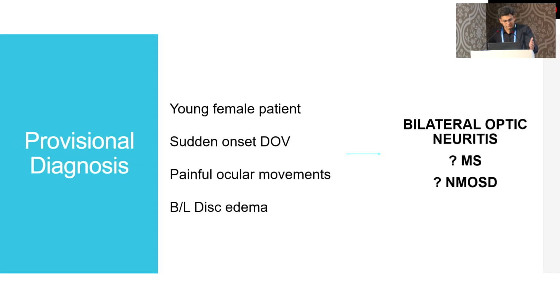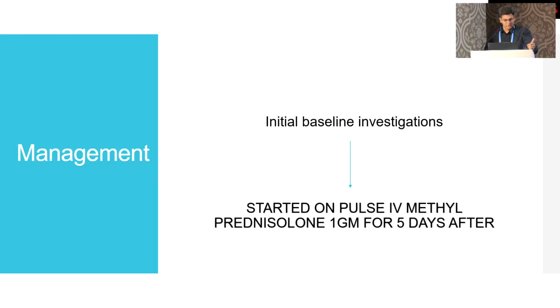At this point, I have a young female patient with sudden onset diminution of vision, painful ocular movement, and bilateral disc edema. My first provisional diagnosis was bilateral optic neuritis, query MS or neuromyelitis optica spectrum disorders. We promptly started our patient on pulse IV methylprednisolone, 1 gram for 5 days.